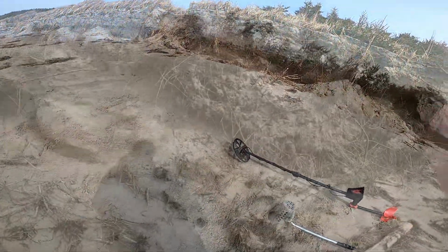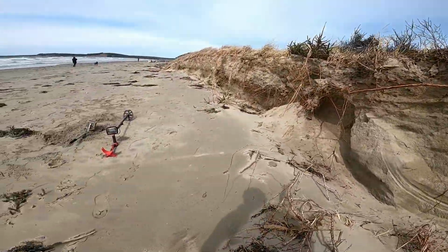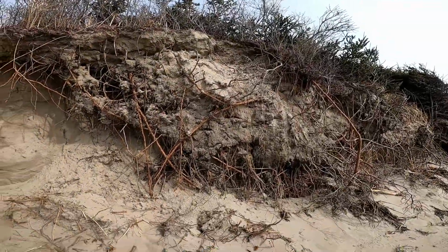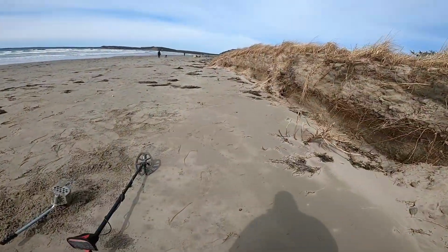It's going well. I just noticed something that's kind of cool. If you look here, look at the rooting system of these alders and stuff that's holding this sand in place, and then look over at the grass over here and at the dunes.